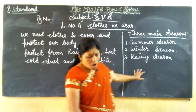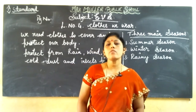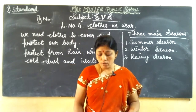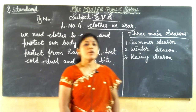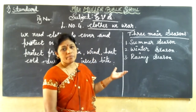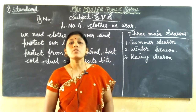Occasionally, except these, we wear silk cloth. That means when you are going to some party, function, or temple, or in your home you are doing puja or some festival, at that time we do not wear ordinary dresses. We wear special dresses. So that means we wear silk cloth. That silk, where do we get this silk? We get silk from silkworm.